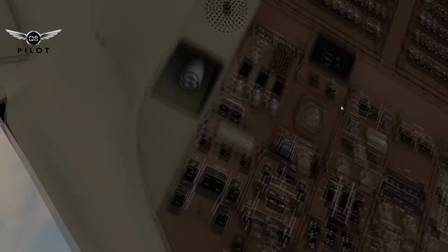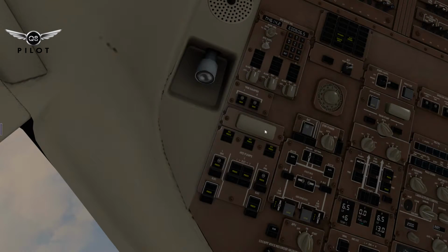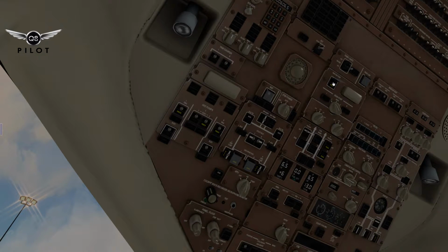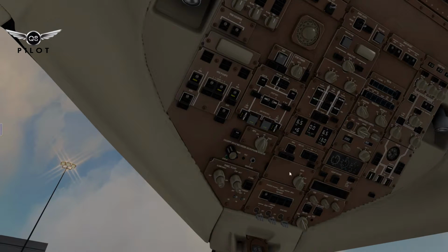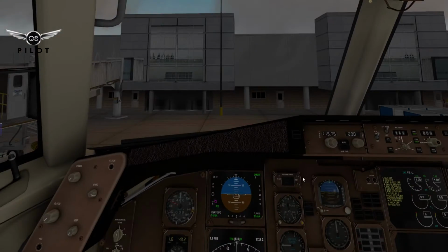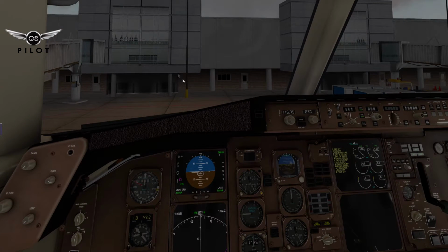Right, let's prepare things for departure. Yaw damper on. Hydraulics can go on. What else? Air. Engines is fine. Fuel pumps can go on. Small signs can go on. Seat belts can go on. And what else there? Everything's fine. We need to turn the packs off for departure. Okay. Alright, let's call the tow truck.